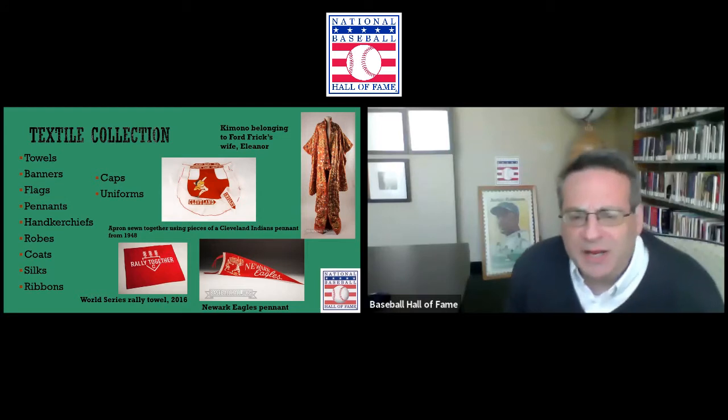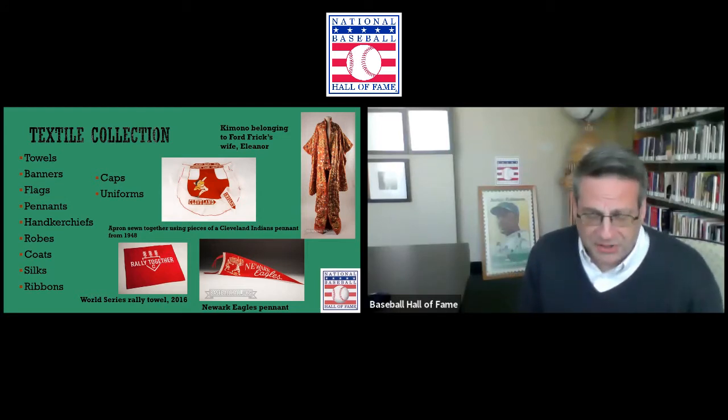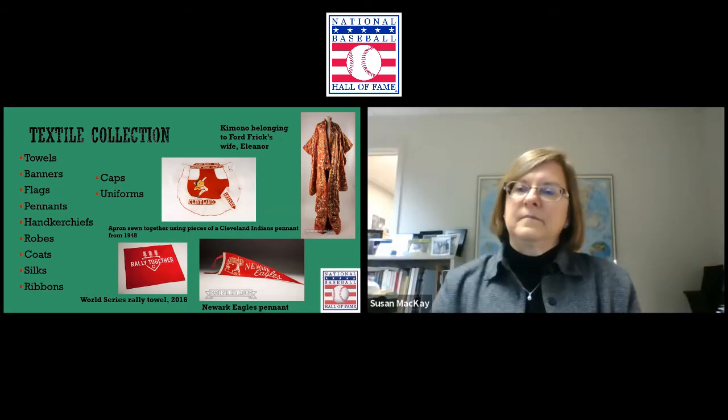I had a question that's really not a preservation question, but I know we don't have a tremendous number of artifacts from the Negro Leagues. They've traditionally been difficult to find things. A lot of things just weren't handed down. Do you know how we got the pennant from the Eagles?